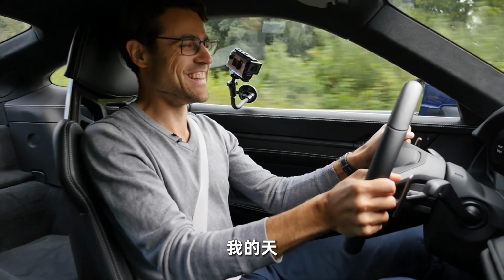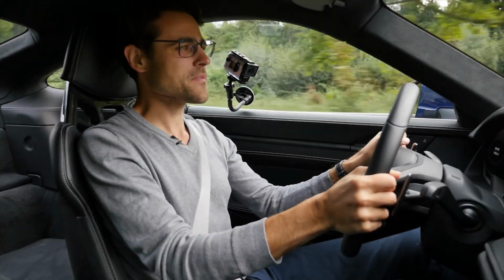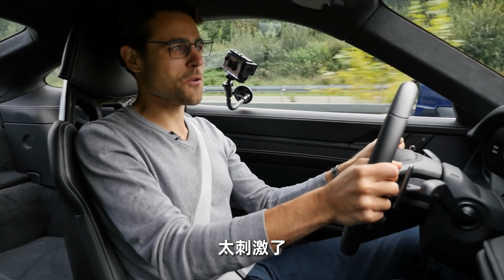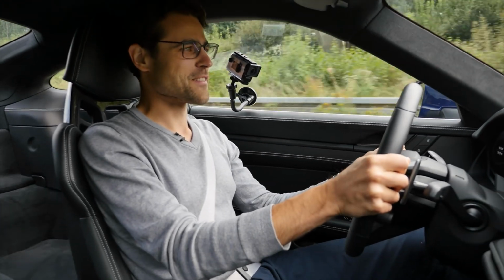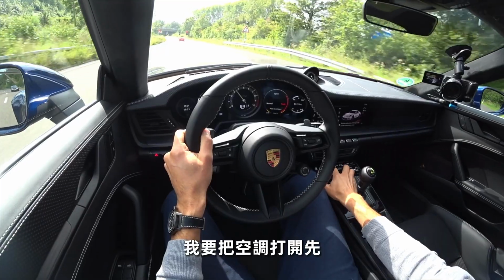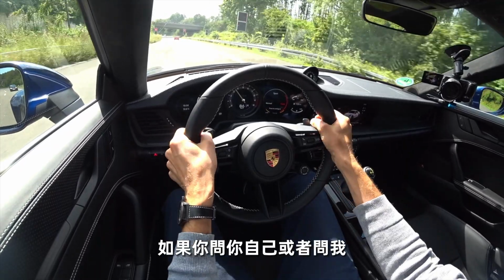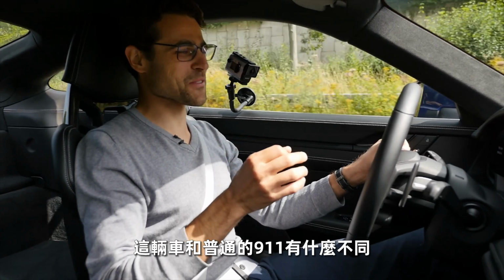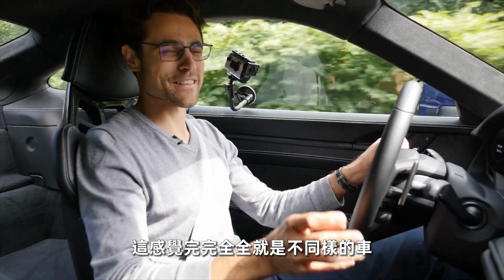Oh my god! It was like a 100 to 200 sprint. Holy freaking shit. I need to turn up the AC first. That's like, oh my goodness. Wow. If you ask yourself or me how different this one is from a normal 911, it feels like a completely different vehicle.